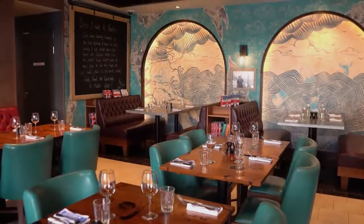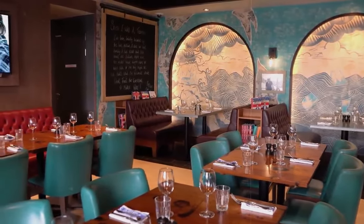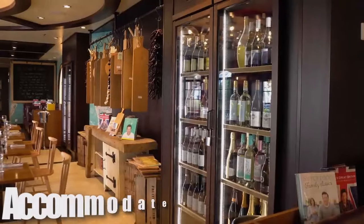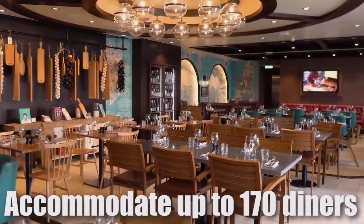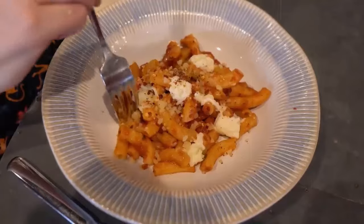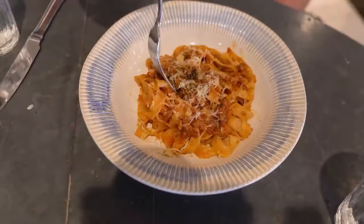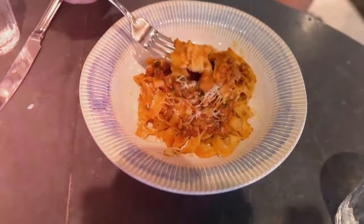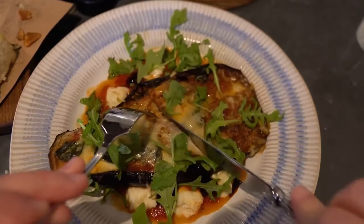The restaurant's ambience is unpretentious, reflecting Jamie's down-to-earth approach to cooking and dining. The dishes are served in an opulent and contemporary space that can accommodate up to 170 diners, making it an ideal spot for large groups or special occasions. Jamie's Italian is also committed to providing healthy and sustainable food options with a focus on locally sourced and organic ingredients wherever possible. The menu includes vegetarian, vegan, and gluten-free options, ensuring that there is something for everyone to enjoy.